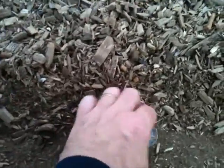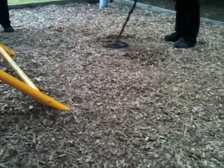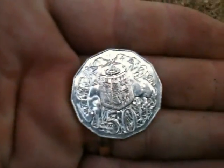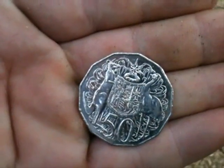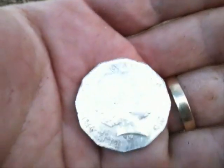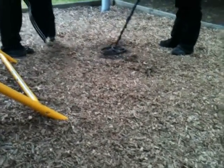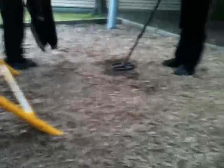Another great signal. In the 65s there, guys. Another foot swipe. And what have we got here? We got a 50 cent piece. And it looks like the wife might have another signal over there. Not sure. Sounds promising. Anyway, here's the 50 cent piece, guys. It's our Australian coat of arms with our emu, very much like an ostrich, and our kangaroo. And the date on this one, 2010. So let's move over there, guys, and I'll dig this one here, and we'll see how we go. Keep on going.